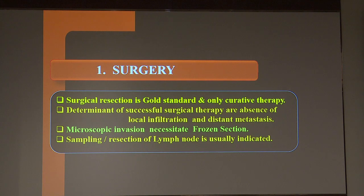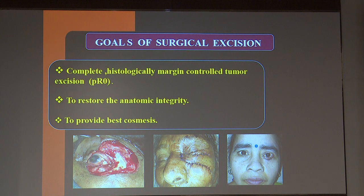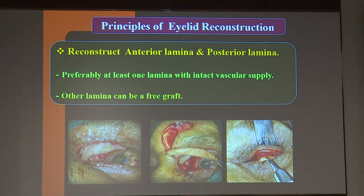Surgery is the gold standard treatment and the only curative therapy. Determinants of successful surgical therapy are absence of local infiltration and distant metastasis. Microscopic invasion necessitates a frozen section biopsy, and sampling or resection of lymph nodes is important if there is lymph node metastasis. Goals of surgical excision are complete histological margin control, tumor excision, and restoring the anatomical integrity to provide the best cosmesis after excision.